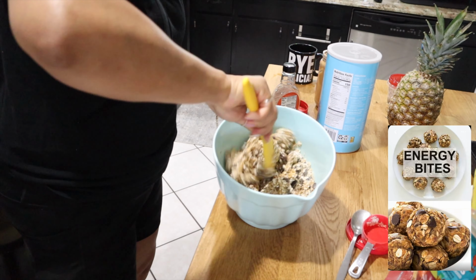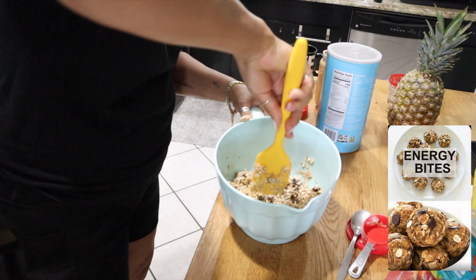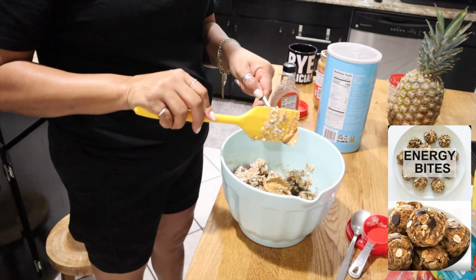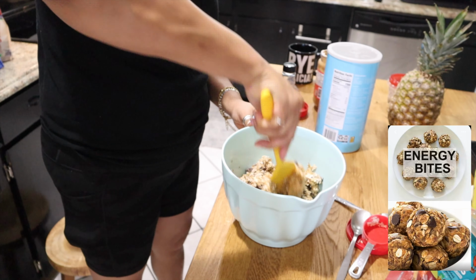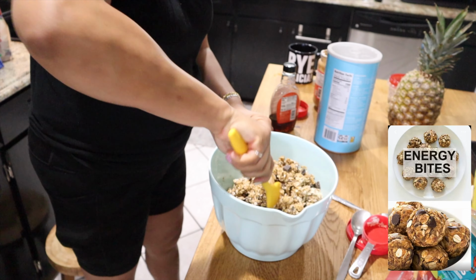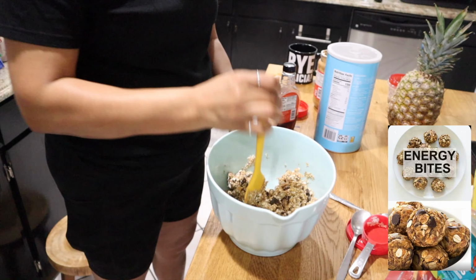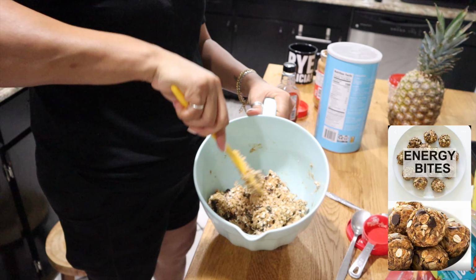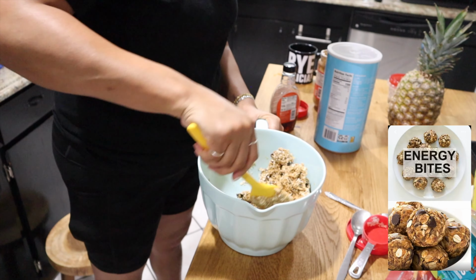Now the trick is you need to let it sit in the fridge for at least 15 minutes so that the peanut butter can start getting thicker and harder so that it can mold into balls. And so once I've mixed all of this up, I'll place it into the fridge so that I can tend to it later. But these are so good.